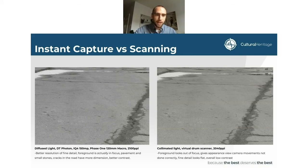But actually, here we have an example of how good quality lighting and good quality optics, even at the exact same resolution, about 2100 versus 2040, give us better sharpness on the left. We have a foreground that actually looks in focus. And there's just more dimensionality to the pavement and things like that. I just thought this was fascinating.